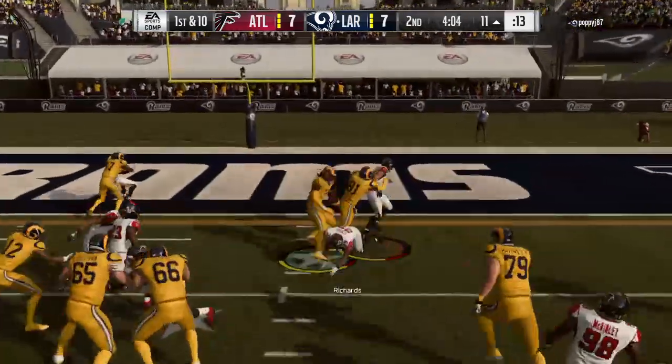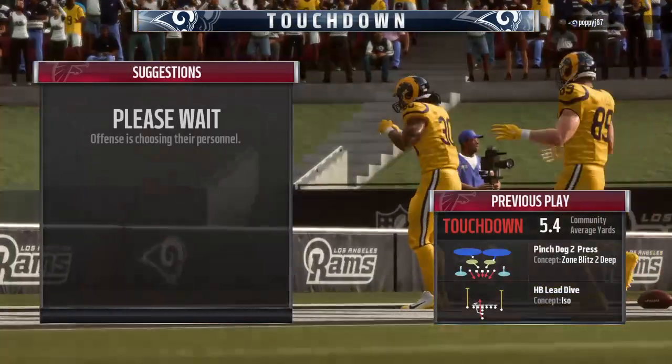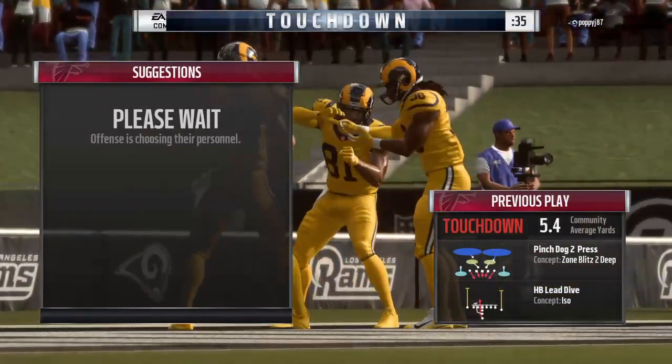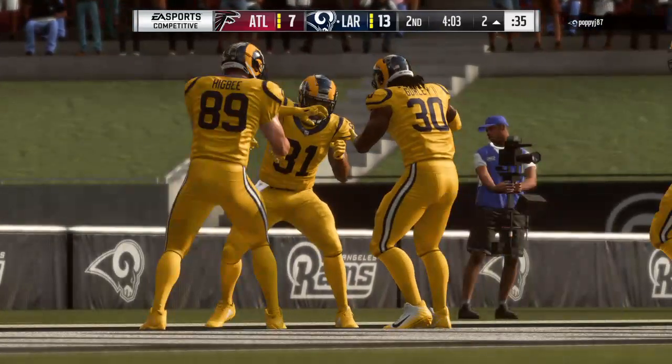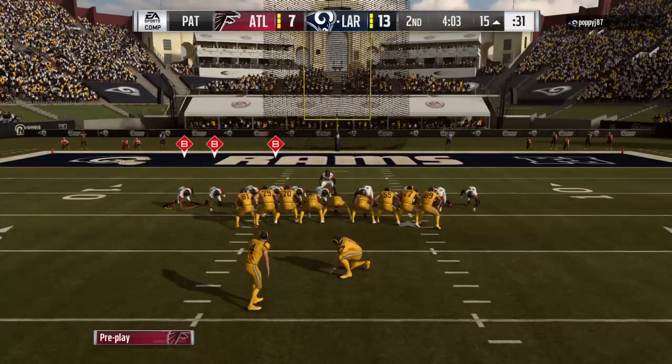Goff turns and gives to Gurley. And he'll get into the end zone. Touchdown, Rams. Todd Gurley with his second touchdown here in this first half. And the Rams are in for 6.